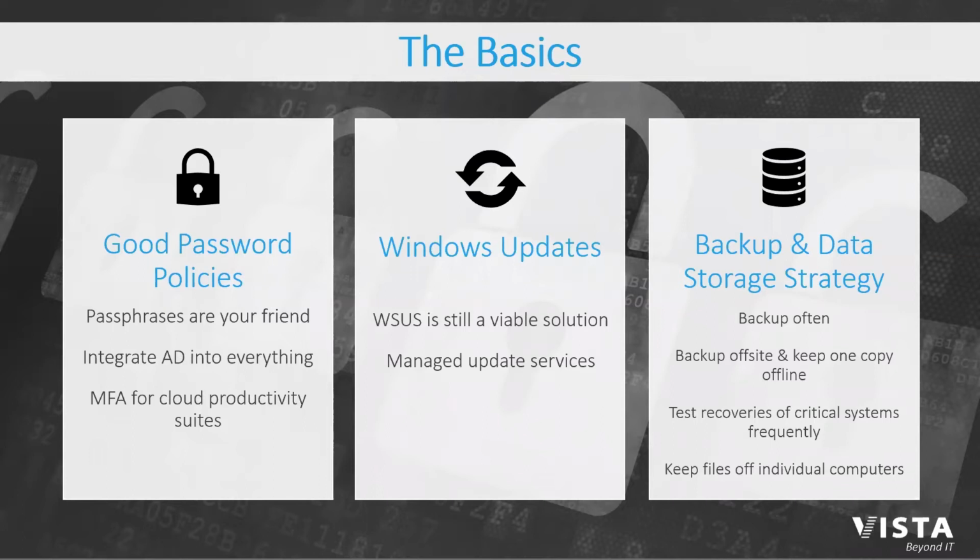And really our last line of defense is back up often, keep a copy offline. Really, it's not good enough these days to have a disk-based backup on site and be replicating over to a disaster recovery site and not offloading to tape or to some sort of cloud vendor.